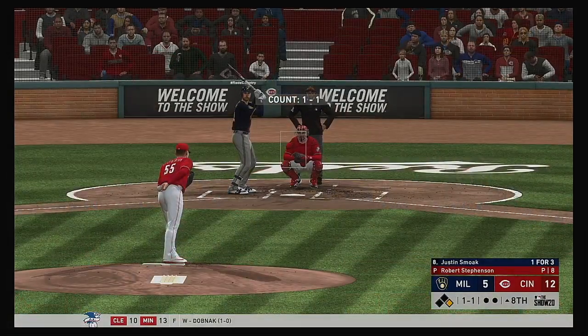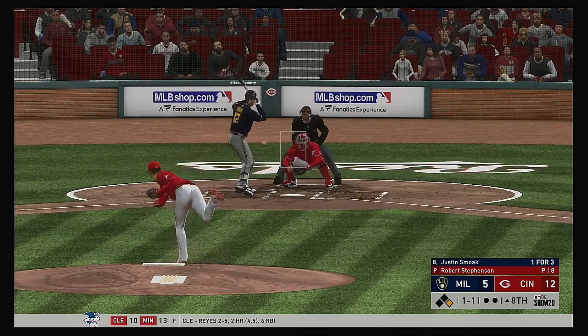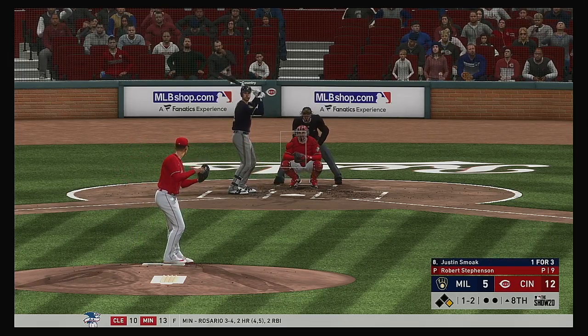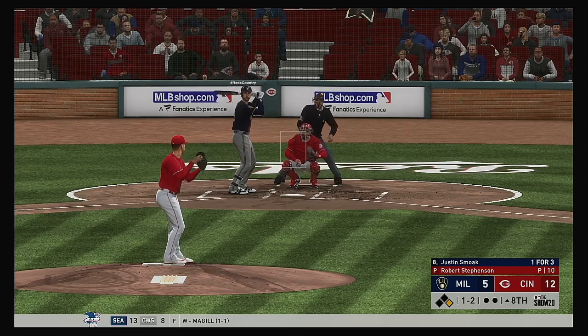Ready to take his hacks again, Justin Smoak, as he'll look to follow up the two-run homer he launched over the wall last time up. Going back to that last AB, that was the express. That was an upper 90s fastball that he turned around. So I think with this guy, you might want to try to incorporate some more off-speed pitches. Again, another foul ball.